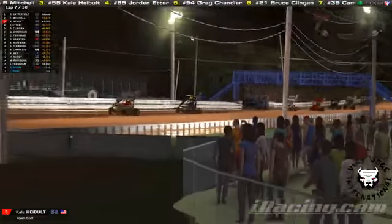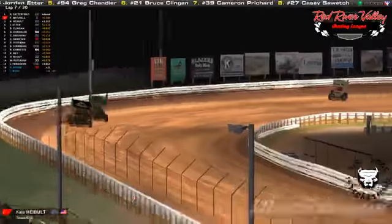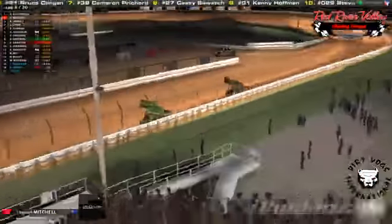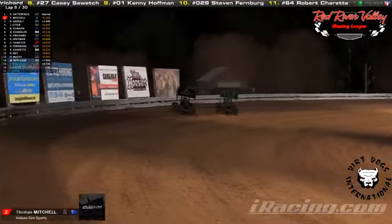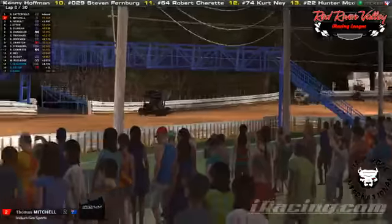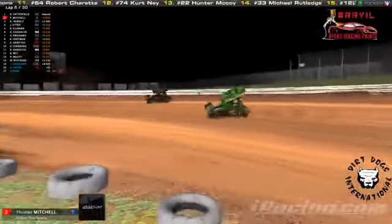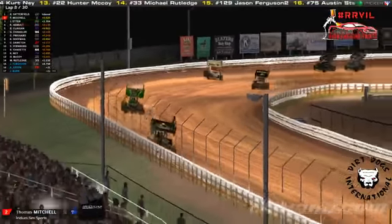Back up towards the front, Cale Haybilt still hanging on to that third, and it looks like in the second spot, Thomas Mitchell all over the backside of Robert Satterfield now, as we are clean and green here, almost a third of the way through the race, 8 laps down of 30 here at Williams Grove Speedway, for the Red River Valley iRacing Expo, presented by Ayers iRacing Paints, HRH Motorsports, and Big Bacon Media.